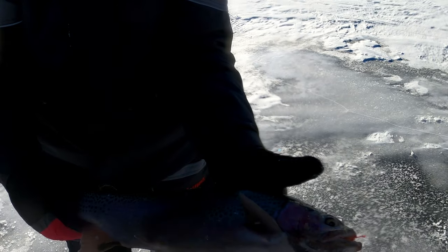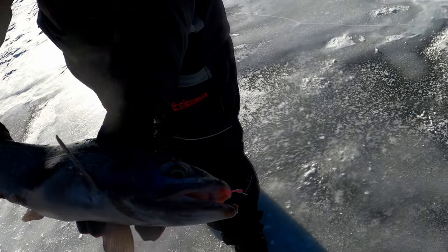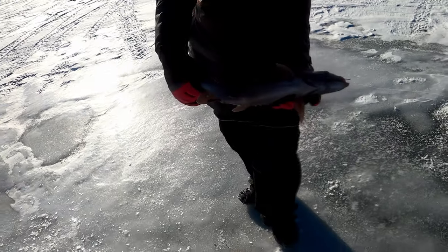Just like that, here's our first fish for the bucket. We weren't even done setting up half the tip-ups. It ended up being a nice 18-inch male rainbow. It's been caught a couple times. You can see at the top, it's been hooked before. Nice fish. We're going to keep him, though. Males are the ones to keep.